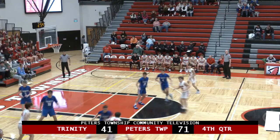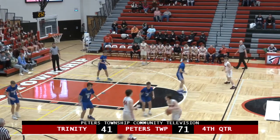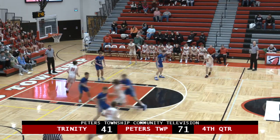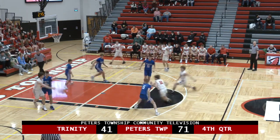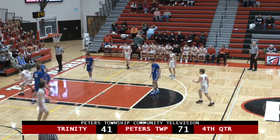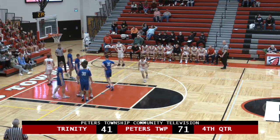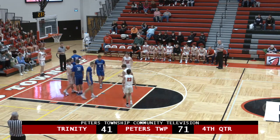Thelk looks to drive over to Greco. Jaden's a southpaw. He's left-handed. Over to Vaccarello. He's looking to drive. Nice cut by Lucas Rust. It's good experience for these guys to be in here at this time. Absolutely. Anytime you can get varsity minutes.